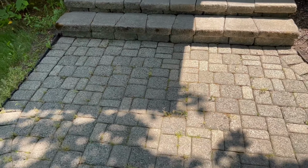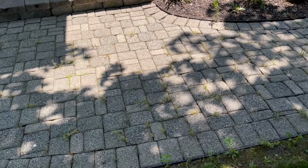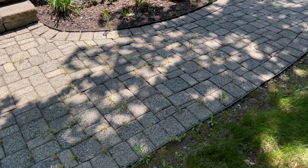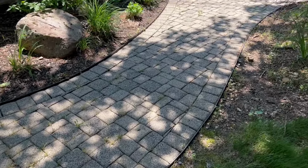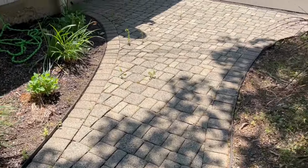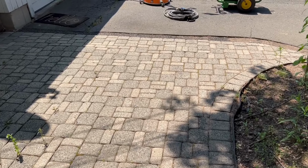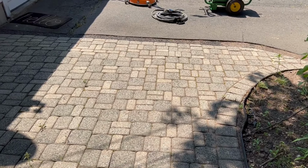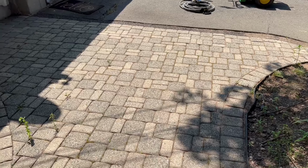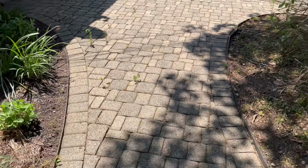So this one's really not too bad. I cleaned this one a few years ago, but we ended up putting regular sand in. That's what the homeowner wanted. But now we're going to put some polymeric sand in it. No repairs on this one either. I built this one in 2001, I do believe, so it's 22 years old roughly. No settling at all. It's held up really nice.